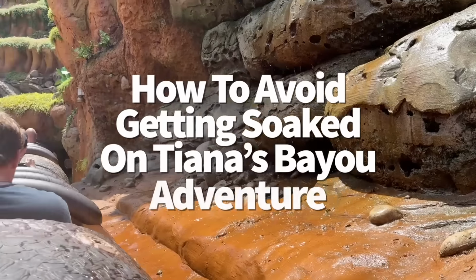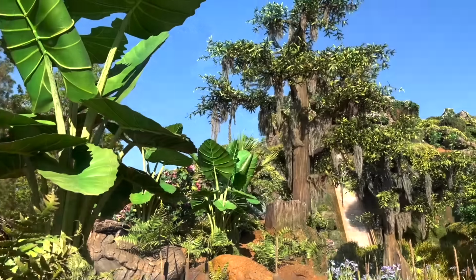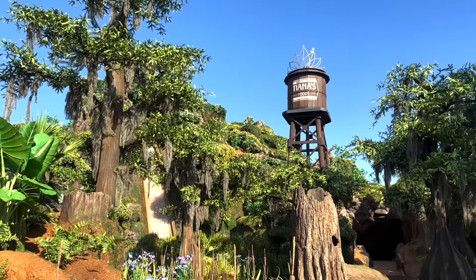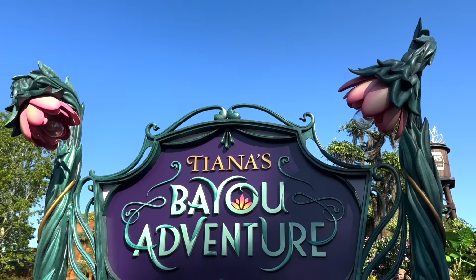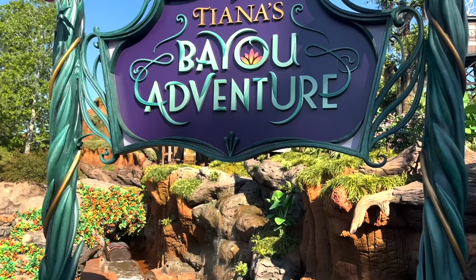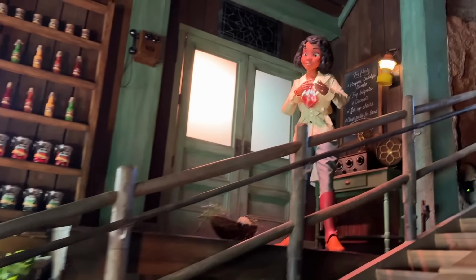This is a super fun one too. How to avoid getting soaked on Tiana's Bayou Adventure. During a 90+ degree park day, getting soaked on Tiana's is a hoot and a holler, and we love it. But if you're wanting to check out this brand new adventure during a day that's not so toasty, like in the winter season or on a particularly chilly spring Florida morning, then perhaps the idea of walking around in soggy clothes for hours on end is not awesome.